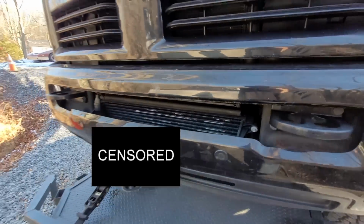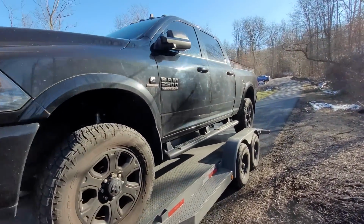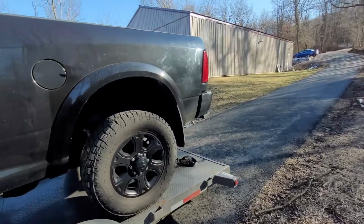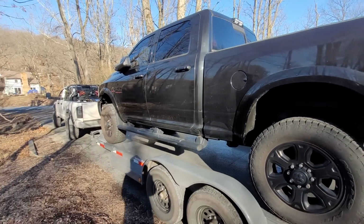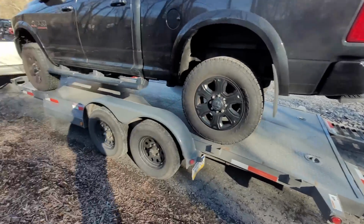I'll show you guys how to do that, but it is all Banks, since he's already got the Banks Monster Ram. And just let you guys know, this truck is completely EPA compliant, and it's going to stay like that. So it's these little things that make life easy.